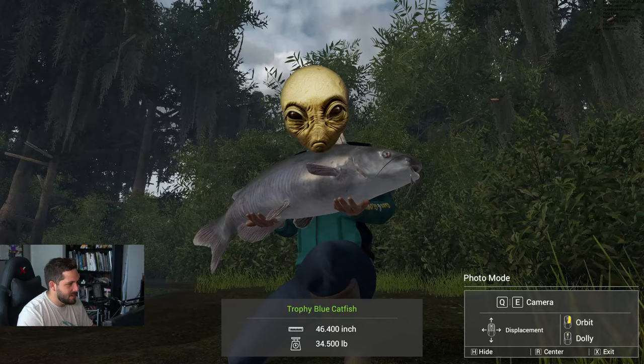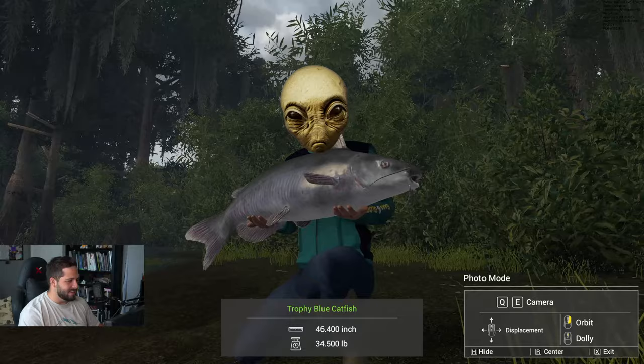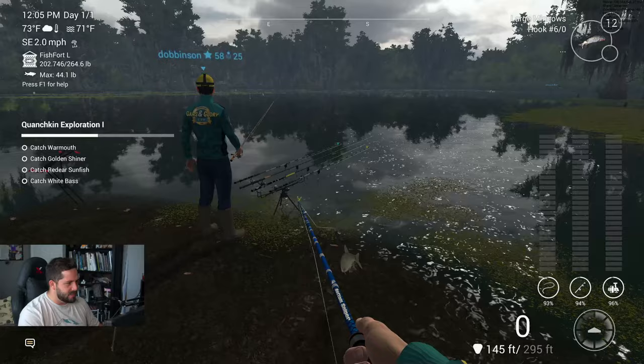Our new personal record. The numbers are so perfect. It makes me feel like this is the max trophy blue cat that you can get here for this area, since there are no uniques here at Quanchkin. Okay, 368 XP, I guess, is not too bad.